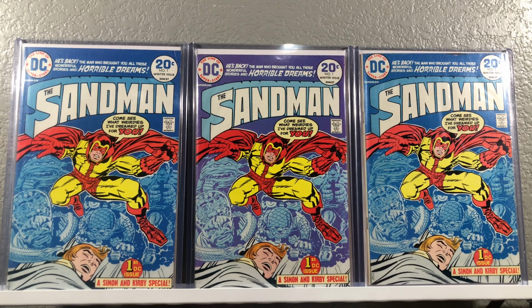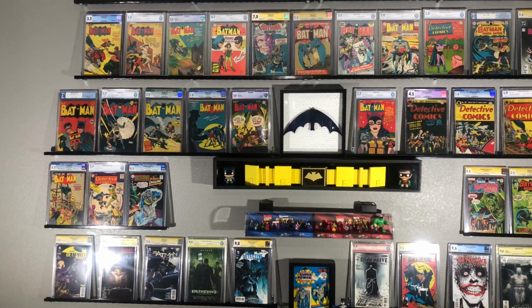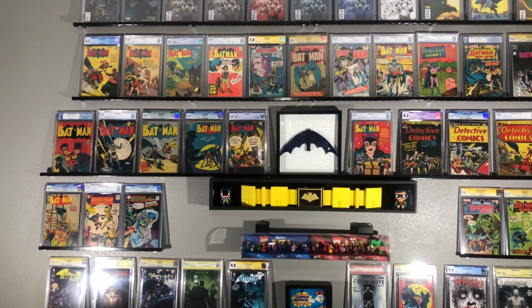The books themselves are not really valuable if they're just a regular old run-of-the-mill copy. But if you get that Mark Jewelers variant, that's where some of the money and rarity is. So anyways, I've got another video coming up, comic books, and I've added to my Batman wall, folks.